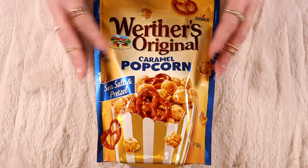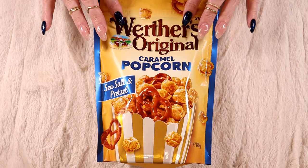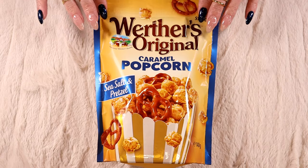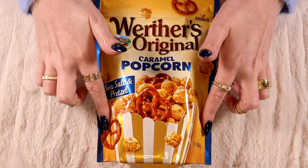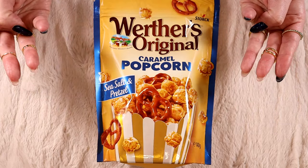I didn't even look at the price of this. I don't know how much I paid. It was probably quite a few euros, like 3 or 4 maybe, but definitely worth it. I haven't even tried it, and I know it's already worth it.